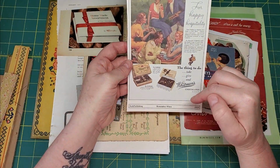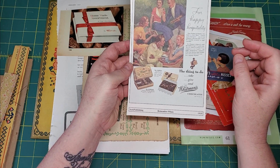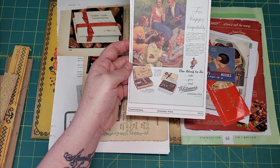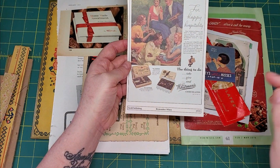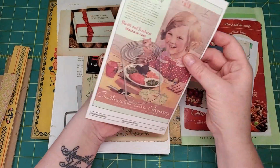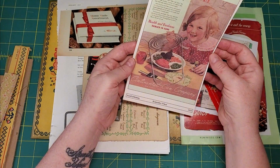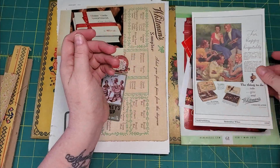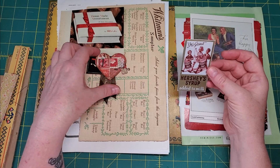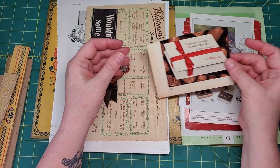So there's an advertisement. This came from a Remember When book. You'll sometimes see these in gift shops, and they're like little booklets, and it says Remember When 1967. This one was 1935, and it had a Whitman's ad in it. The back, what does it have in the back? Oh, Continental Can. So I can certainly make use of that. There's a little ad for Hershey's syrup. This came from an old magazine. This is Nestle's chocolates.